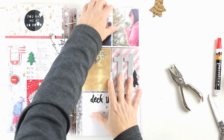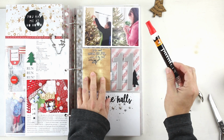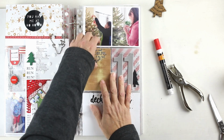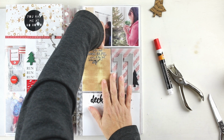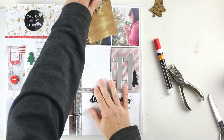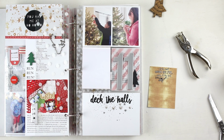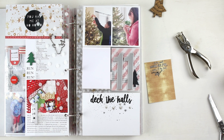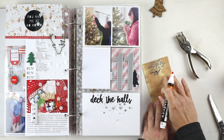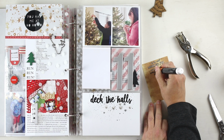I really want a little pop of red right here, I think. And I grabbed my painter's pen because I think that I want to color some of these dots on this journaling card. Just for a little pop of red, and then I'm thinking about adding a little something. I'm just shaking this up real quick. I'm thinking about adding a little bit of something right here. I'll have to go through some of my embellishments and see.